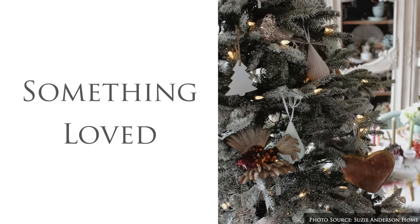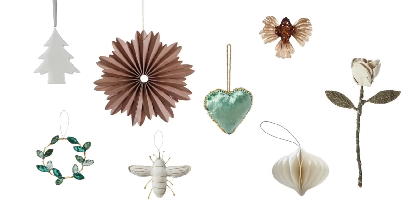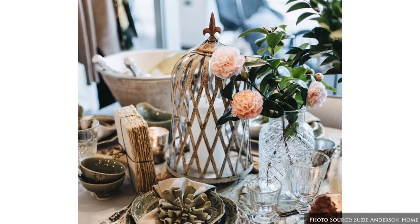Something loved. For something loved, ideas include paper, chalky ceramic, and vintage fabric ornaments, along with decorative bird cages, wicker baskets, framed botanical prints, and reclaimed timber, wicker, and marble top furniture.